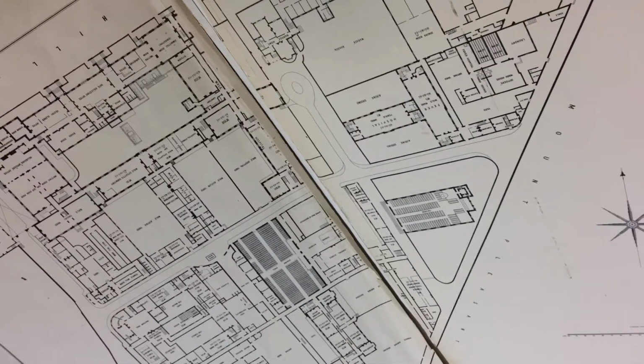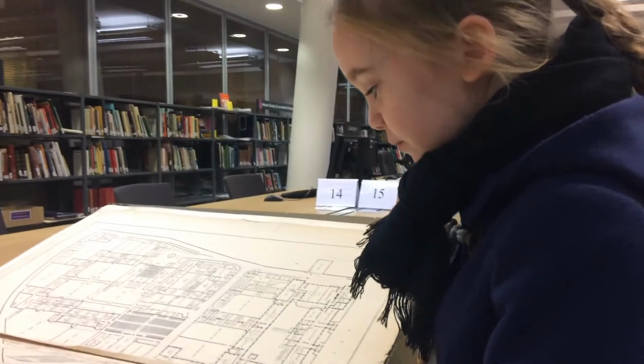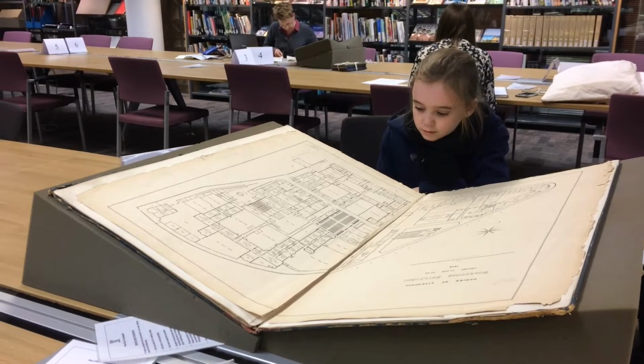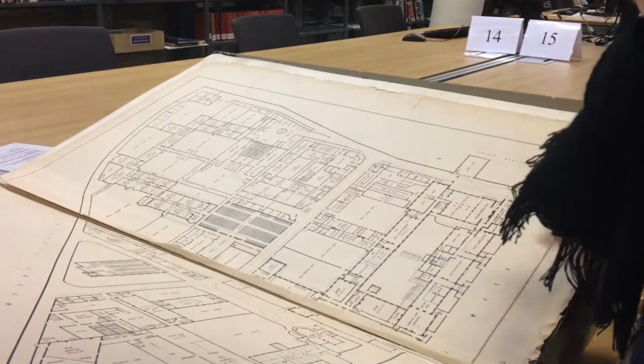I'm at the Liverpool Central Library and I'm about to go into the search room to find out more about the workhouse. Hi, I'm in the library and I'm looking at the floor plan of the workhouse. By looking at the floor plans, we found out that the workhouse was located right where the Catholic Cathedral and my primary school is now. You can also see all the different types of rooms where the residents would have eaten, slept and worked.